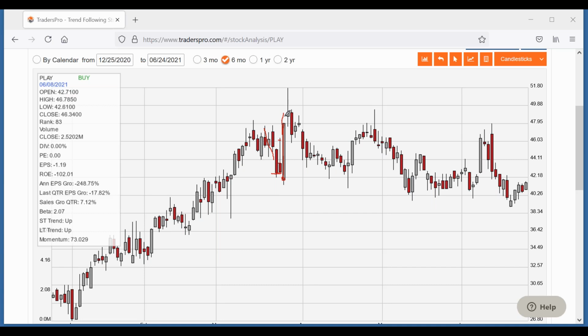Now, it didn't last very long. It had another move higher there and then pulled back. But that was still a bullish candle formation there, telling you that the sellers were exhausted at that point.